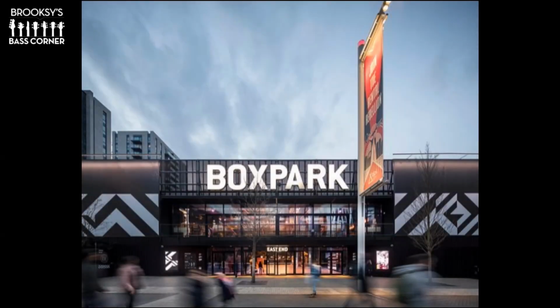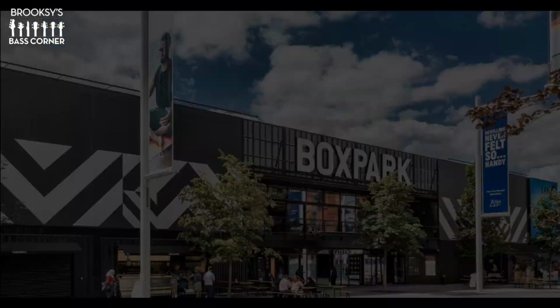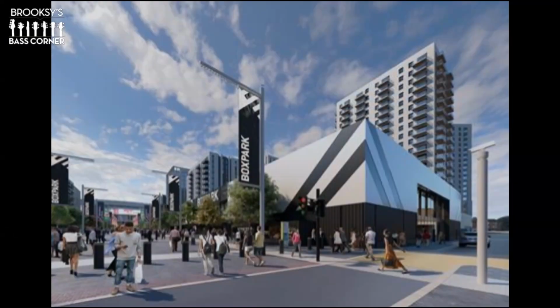Now normally in London parking is always a problem, but at least you can get your equipment to a venue in your car, drop it off and then park your car. But this gig happened to be at Boxpark in Wembley on a match day. So getting your vehicle anywhere close to the venue is going to be really tricky. So this video shows you how I got around that problem. If you carry on watching, you'll see exactly what I did.